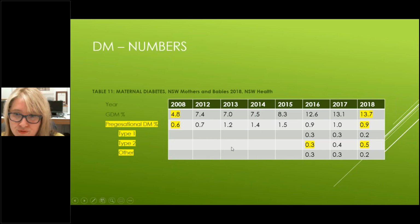The type 2 group are the ones that may be managed by yourselves and not have any involvement with hospital settings or endocrinologists. So that's particularly the group where we really need your help to get them engaged with pre-pregnancy care. Type 2 diabetes has just as many complications as type 1, and sometimes they're a little worse, as they often have comorbidities associated with type 2.